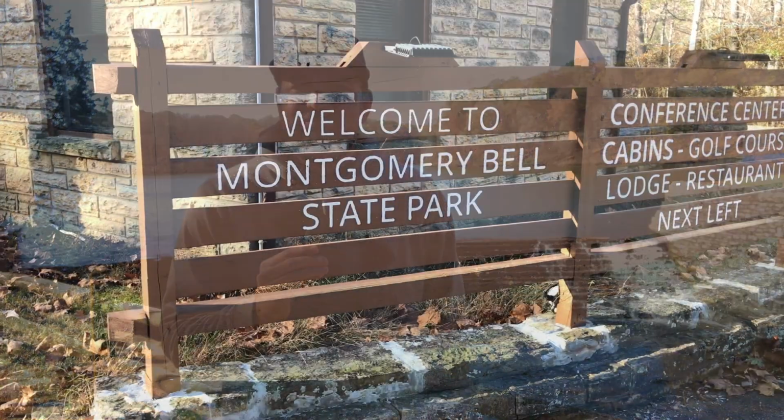There's so much to do here. There is a lodge and restaurant. There is backcountry hiking, mountain biking, backcountry camping, which is what I did last night. There's a huge campground, so much to do and explore, great history here. So I'll show you all around the park today. We're gonna have a great time.